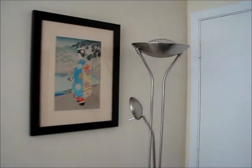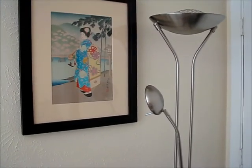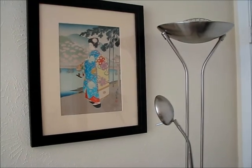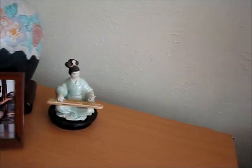And this is another, what do you call it? You call it season. It's another season. And then we have a little area here. I try to put pretties out and change it every once in a while. Right now I'm sort of on Asian things, and there's my little baby when she was 30 years ago or more.